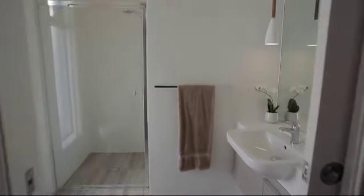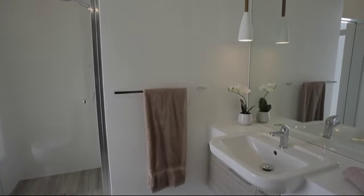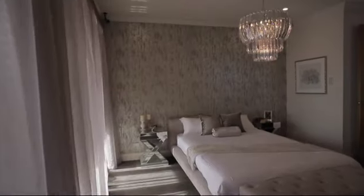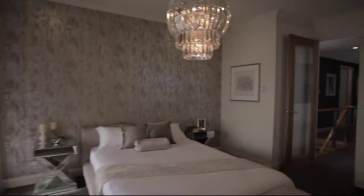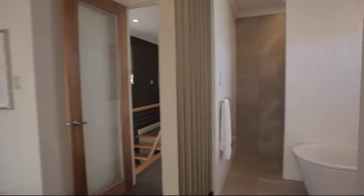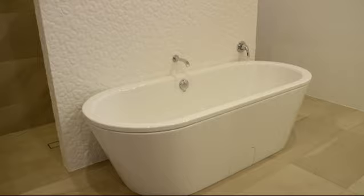The bathrooms all include full floor-to-ceiling tiling and stone bench tops, as well as top-end fittings. The main bedroom has access to a lovely private balcony, which is another great place to retreat from the rest of the busy household. It also features a luxurious ensuite with twin vanities, a marble splashback and an oversized bath in which you can relax and soak away all your worries.